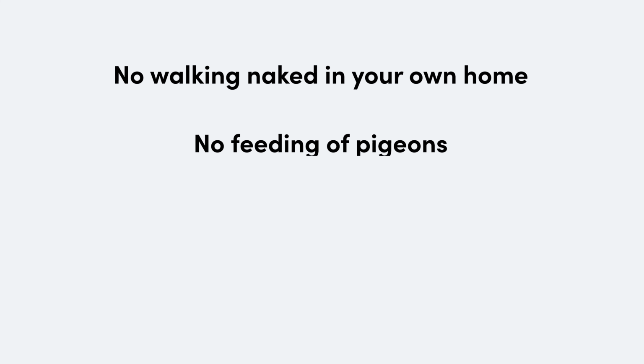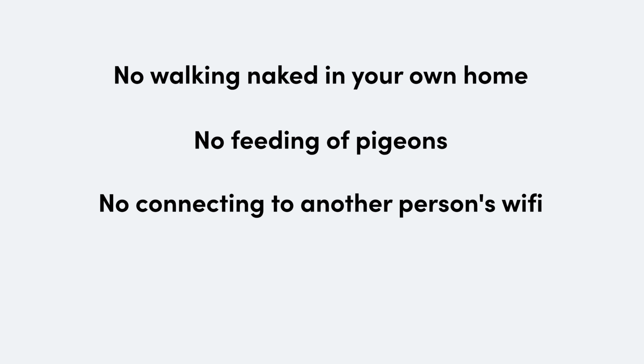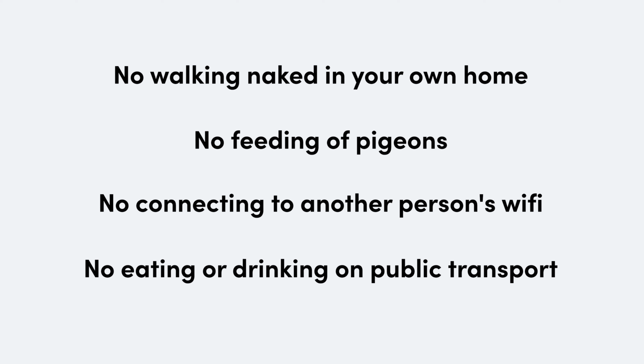These 2 are just some of the many laws that we have here in Singapore, and just to name a few more stupid ones: no walking around your home naked, no feeding of pigeons, no connecting to another person's Wi-Fi without permission, no eating or drinking on public transport. Doing so, you'll be fined or even face a jail term.